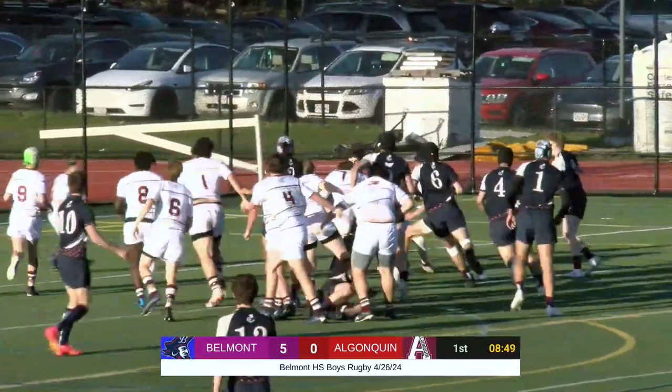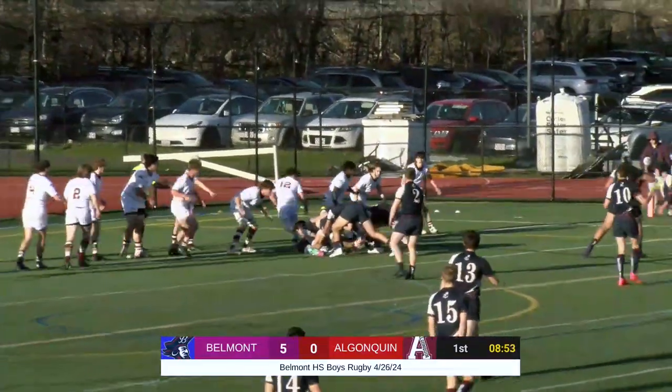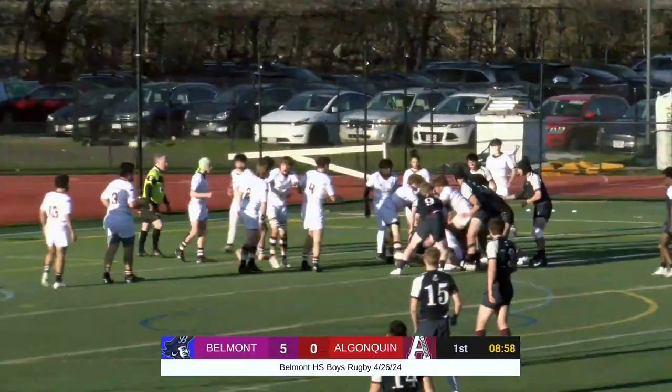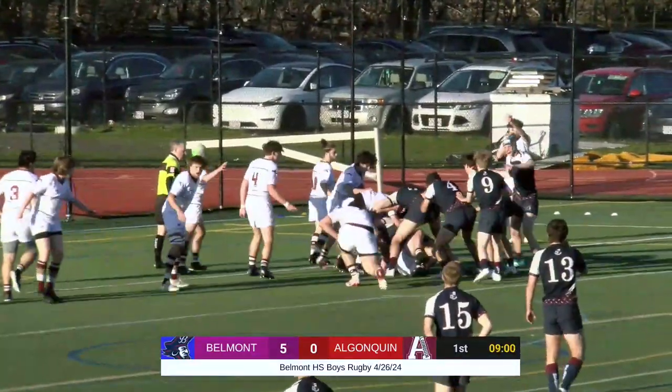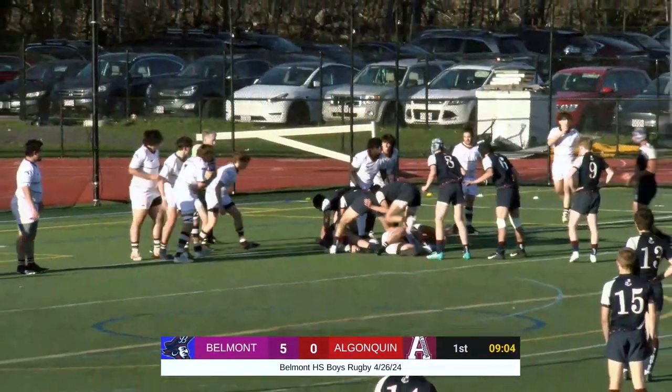Josh picks and goes off the back of the scrum. Drives forward. Belmont controls. Ball comes out low to Wesley, gathers it. Goes into contact. And Belmont recycles.